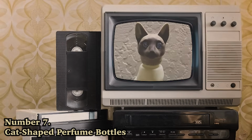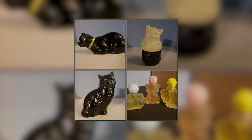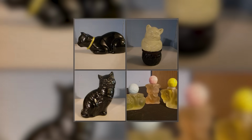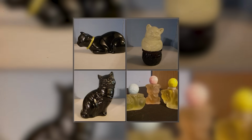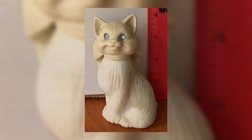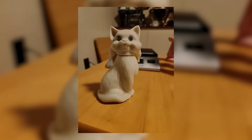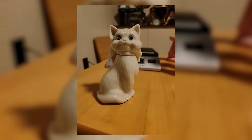Number 7. Cat-shaped perfume bottles. Now here's where Avon got wild with the packaging. They made perfume bottles shaped like cats. Frosted glass, sometimes with gem eyes or painted bows. One had Topaz cologne in it. Another had Sweet Honesty. These bottles looked more like collectibles than beauty products.